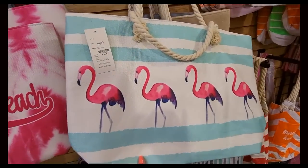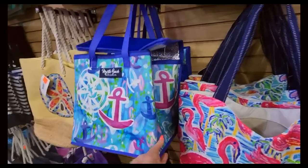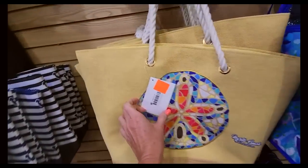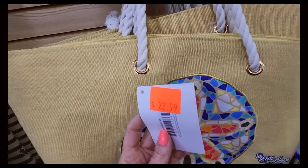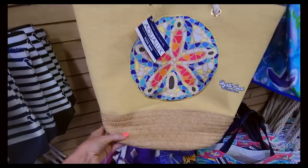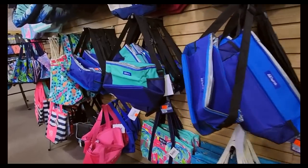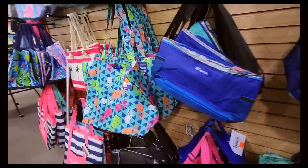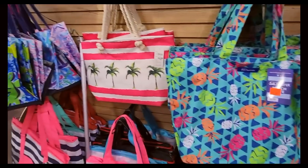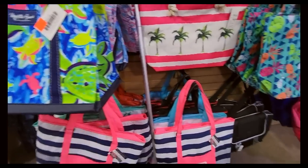I like this one with the pelicans, Lord. Flamingos on it. This is an insulated bag. Oh, this one is pretty with the sand dollar. $22.99. Isn't that cute? It's so pretty with the woven bottom. I think a lot of these are insulated bags. Pretty little pineapples. This is a big insulated bag too.